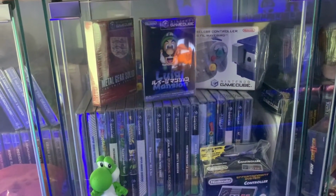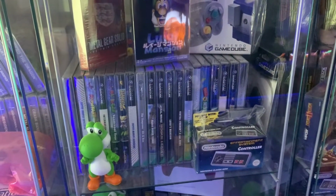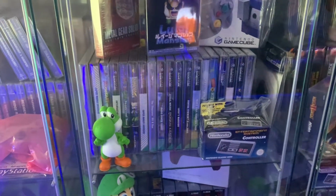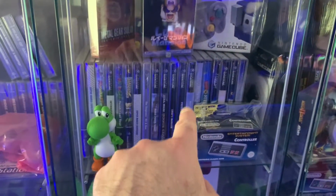The Wavebird controller there as well. So for the, did I say Wii U? I meant GameCube set. Yeah, so that's my kind of small GameCube collection there.